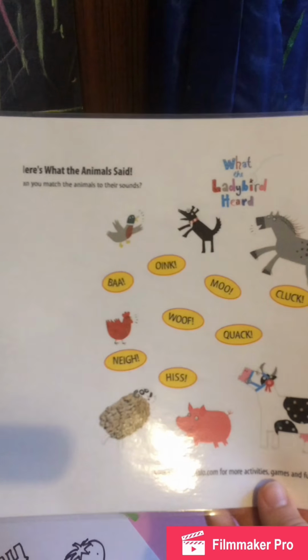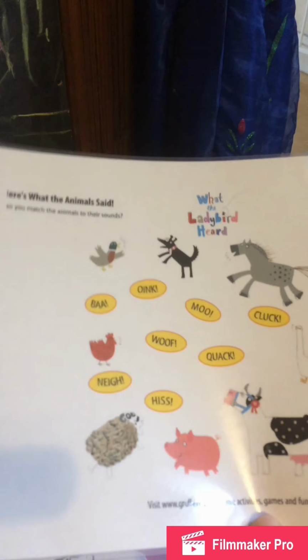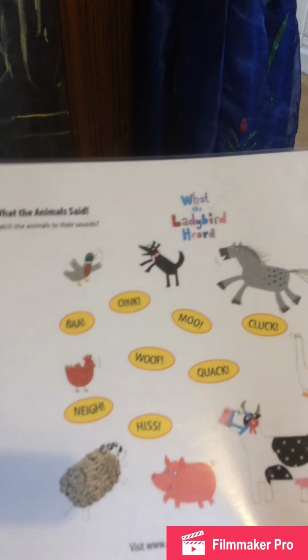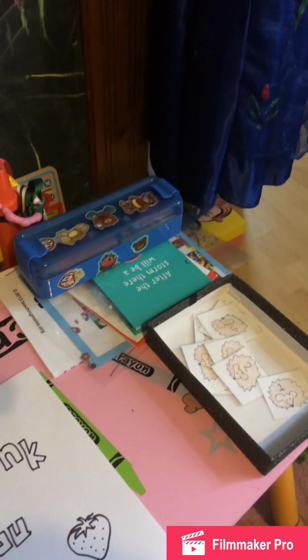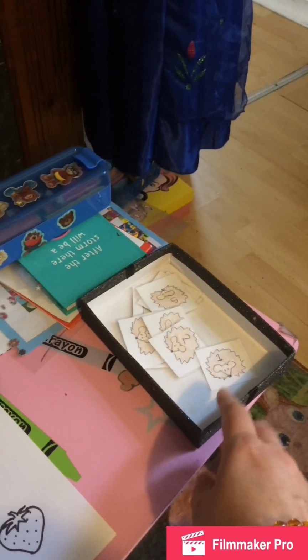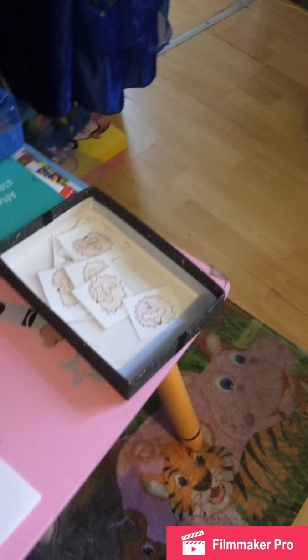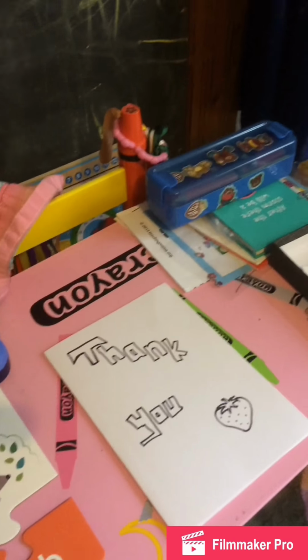The only one we got stuck on was the goose, so we did all the others first, and then the hiss by process of elimination went with the goose. So yeah, hopefully she'll do these at some point today, but if not, they'll stay in the box and be there tomorrow morning for her, or another day if she doesn't want to do it.